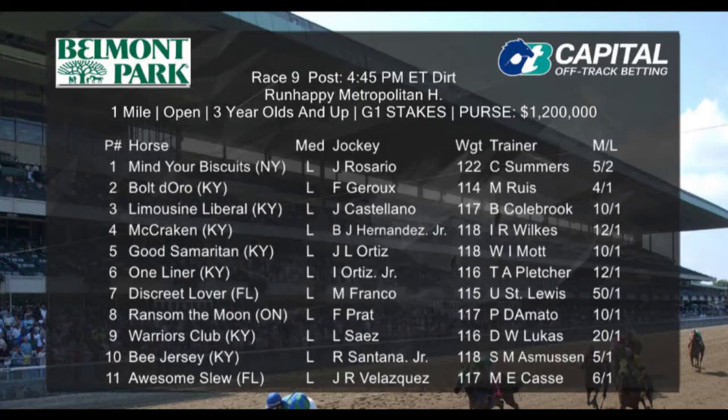Another one that's going to be sitting just off of the pace. Could sit an ideal trip in here. The workouts have been sharp, and the price is definitely right. Definitely a nice price here for the horse. Jose Ortiz is not in the irons, going the Good Samaritan for Bill Mott.